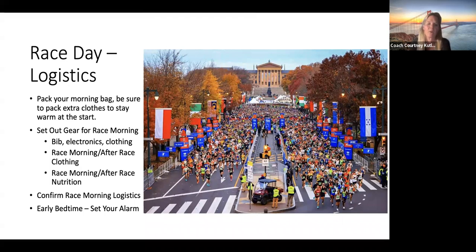You want to set out your electronics, make sure they're fully charged. You've got all your fueling right there next to your clothes and your shoes. Go ahead and pin your bib on the shirt you plan to wear so that everything's ready in the morning and you don't have to think about anything last minute.